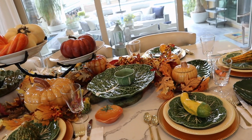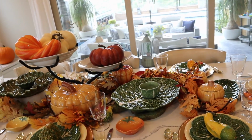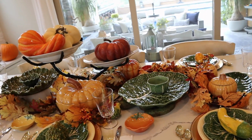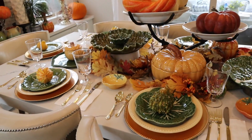And I set up the table for food, so all the platters are decorative, but then once mom starts getting the food ready, all the food's gonna go on there, and each dish has a place on the table. So then I'm just gonna move the pumpkins and then it'll be good to go.